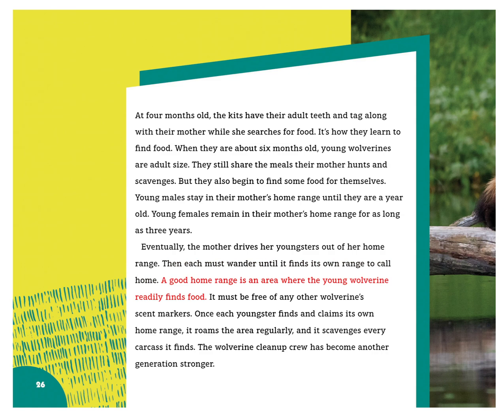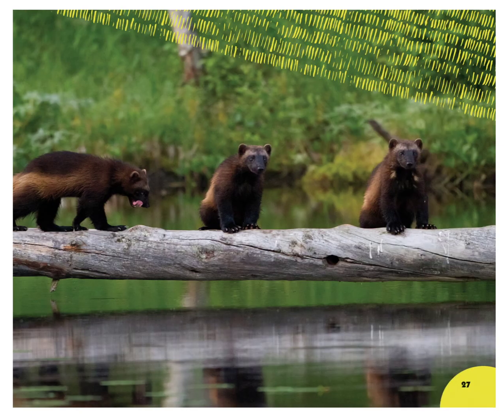A good home range is an area where the young wolverine readily finds food. It must be free of any other wolverine's scent markers. Once each youngster finds and claims its own home range, it roams the area regularly, and it scavenges every carcass it finds. The wolverine cleanup crew has become another generation stronger.